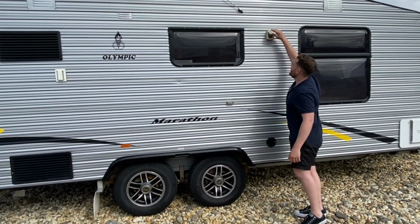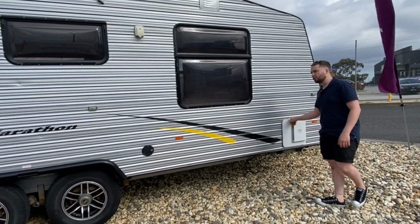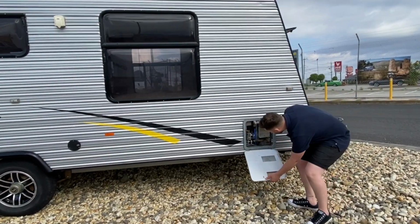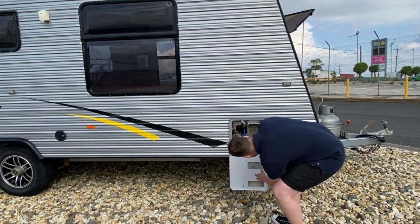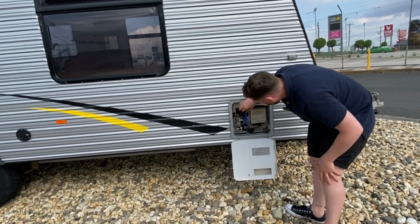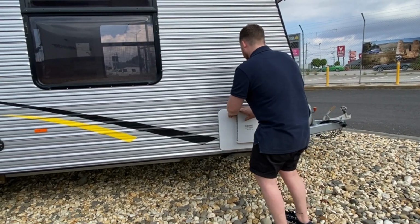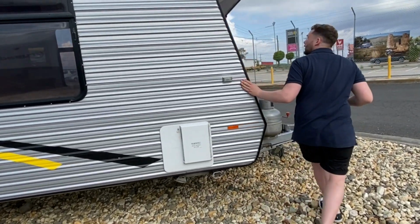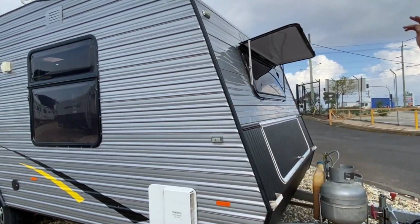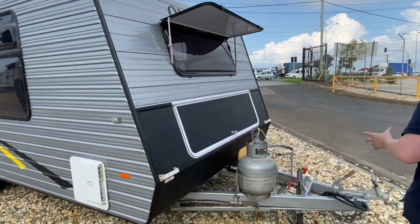Power inlet, we have a radio aerial, of course. And making our way through, we've got that hot water service. That's a gas and electric hot water service unit. Oh, sorry, pardon me. No, it's just the gas unit. So this is a gas unit, an electric element, of course, under here as well. Rollover roof, we've got a Winegard aerial with Dometic MIDI hatch there.